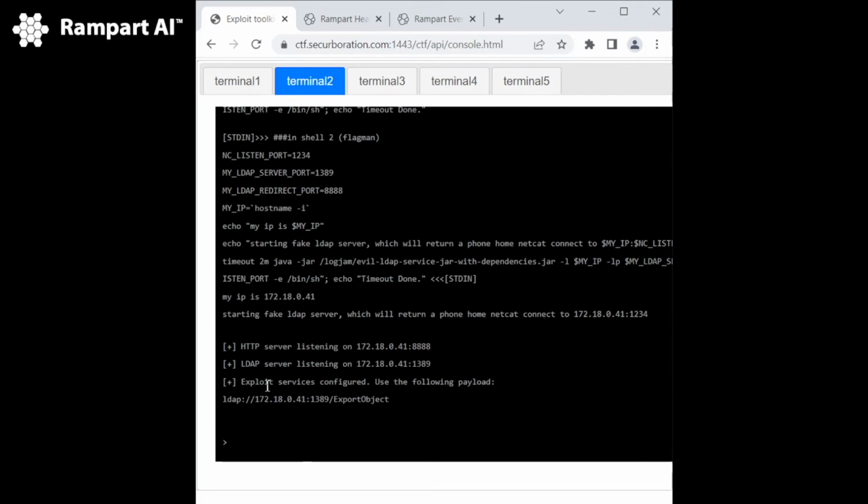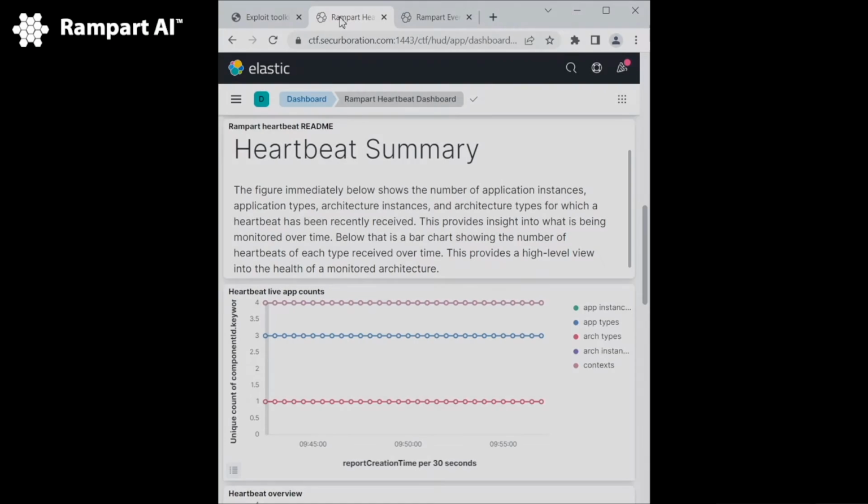We go over here and look at the LDAP server. In fact, the LDAP server isn't receiving any requests either. So basically what happened was that Rampart saw the app doing something unusual, something that it hadn't seen before. In this case, that was trying to use LDAP during the processing of a log message, and it prevented that from happening. So to give you more insight into what's going on here, let's take a look at some of the telemetry that Rampart emits and go from there.